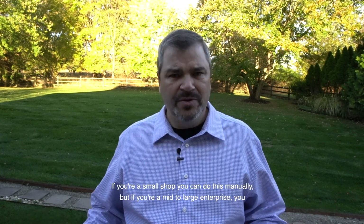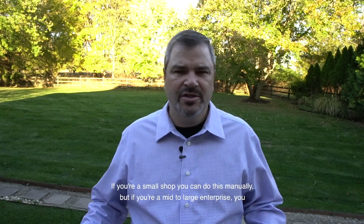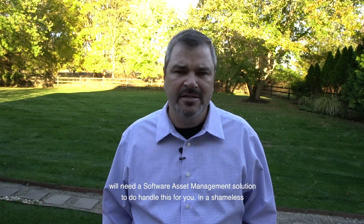If you're a small shop, you can do this manually. But if you're a mid to large size enterprise, you will need a software asset management solution to handle this for you.